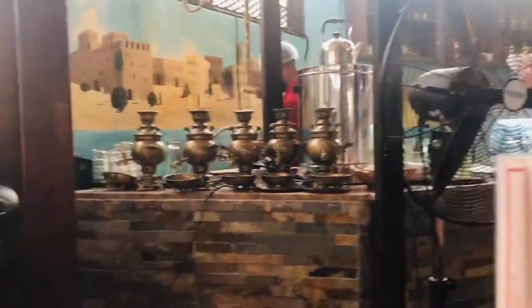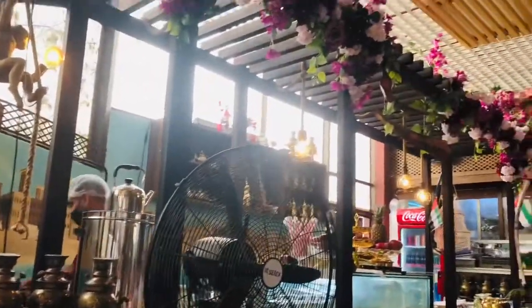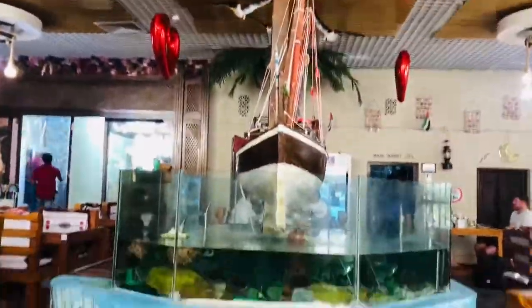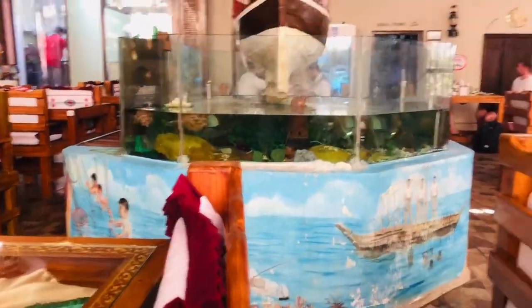This is a restaurant that I tried out. It had some Arabic Asian-ish type of food. So let me show you the food and also the decor. I hope you will enjoy it.